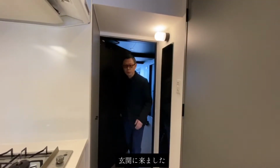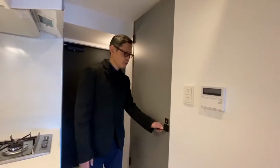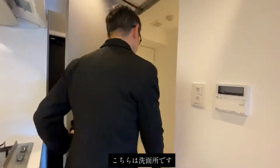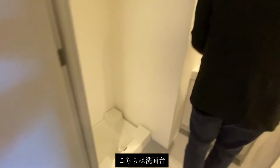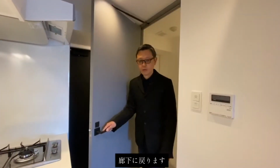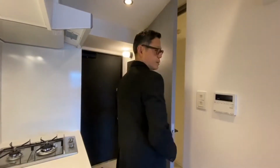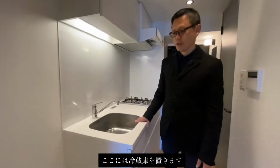So here we are at the entrance, and this is the bathroom where you can put your washing machine and the mirror in the sink. And then this is the unit bath. And we're back to the corridor again. And here's the kitchen with the gas cooker, with the sink. This is where you put the fridge. And here we have the separate toilet.